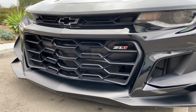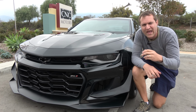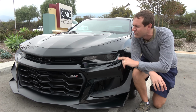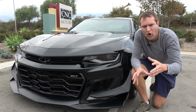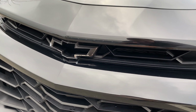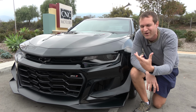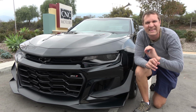Everything up here looks so absurd and aggressive and overdone, but in a good way, because this is such a niche kind of range-topping car. I also love the fact that even the Chevrolet logo on the grille is open to allow air to flow through it. The Chevy logo is normally called the bow tie because it looks like a bow tie, but in this case they call it the flow tie because air is passing through it, which is funny. But either way, the front end of the 1LE, insanity.